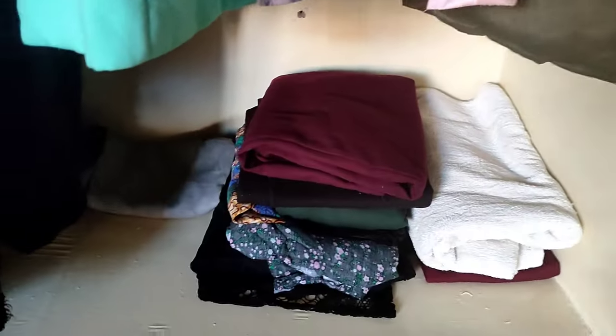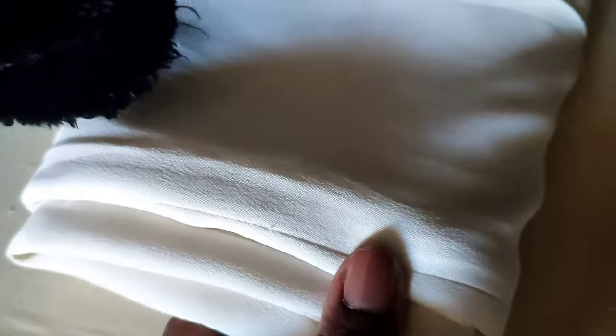So guys, this is what I've folded so far. I am putting the material, the trousers with the fabrics. I don't know, we call them material in Kenya. I don't know what they are called. The ones that are not denim, jeans, like these ones.